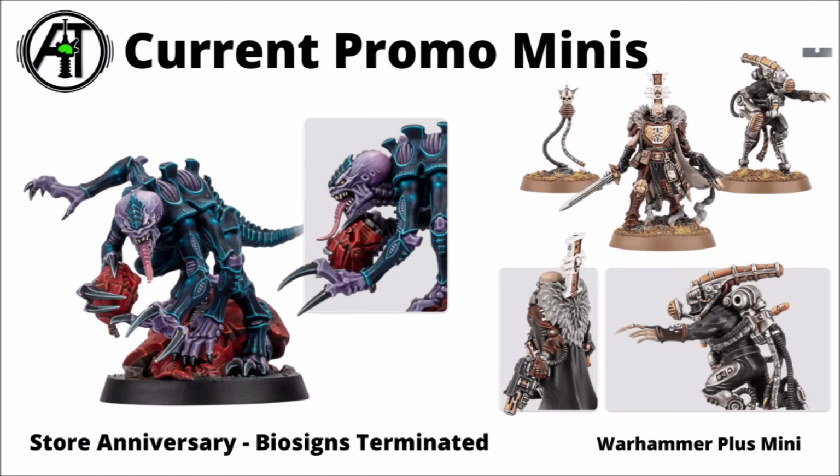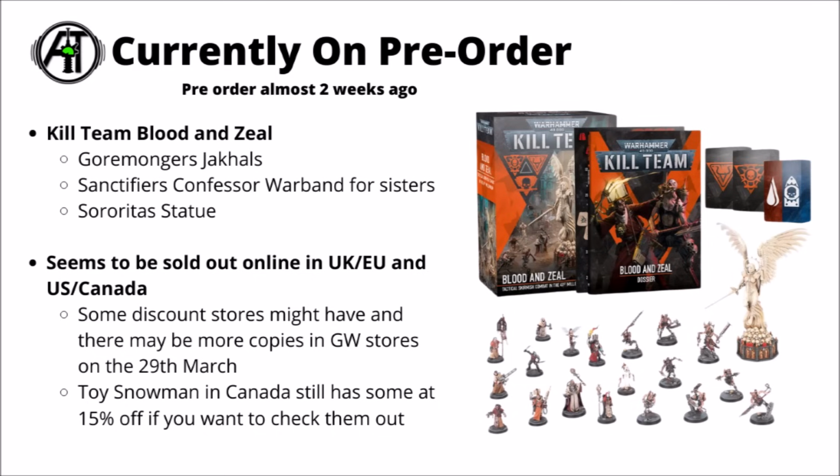Otherwise, currently for pre-order for Games Workshop, we've got Kill Team Blood and Zeal. This one's Chaos Cultists versus Imperial Cultists, the Goremongers Jackals with their bionic bounding legs, the Sanctifiers Confessor Warband for the Adeptus Sororitas and the Sororitas statue. This one sold out spectacularly fast in the US and Canada, and then lasted for a bit longer in the UK and EU, though it's still marked as sold out now, it would seem.